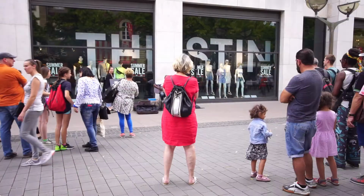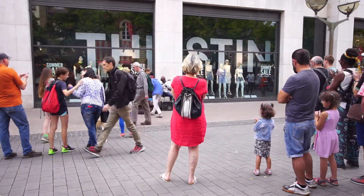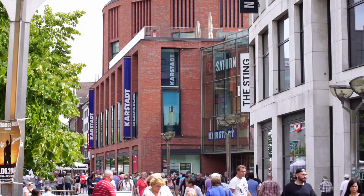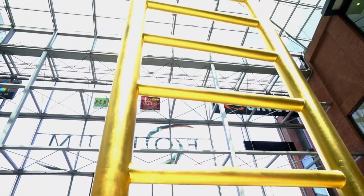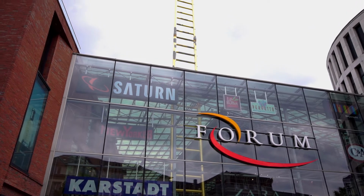Opposite the district court we find Duisburg's largest mall. It opened in 2008 and includes a kindergarten that provides free childcare for customers. The mall can be recognized by this 65-meter high golden ladder. Well, not really golden, but you know what I mean.